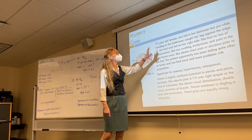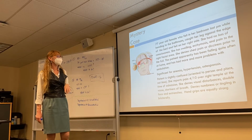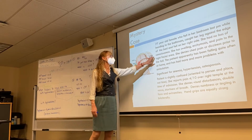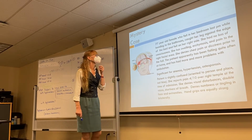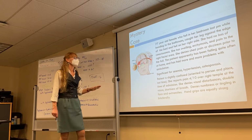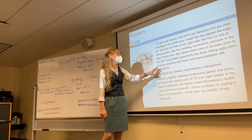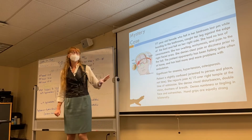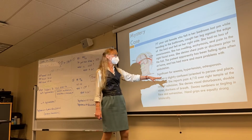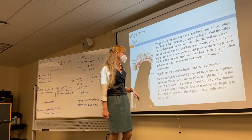So we have a 77-year-old female who fell in her bedroom. She was getting up to the bathroom. She caught her leg and tripped on a rug or something like that. She did not have a loss of consciousness. The side of her face was swollen a little bit because she hit her face. She denied any chest pain or dizziness or any cardiac signs. But it looked like she was falling a little bit at home. She lived by herself. She has a past history of anemia, hypertension, and osteoporosis.